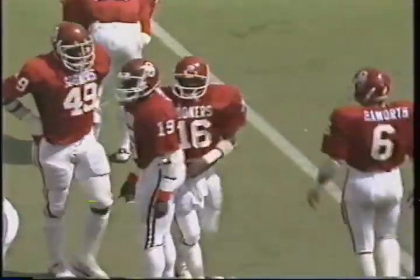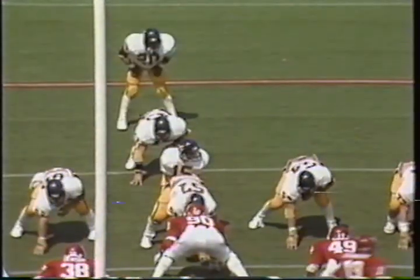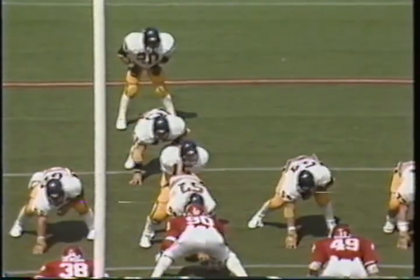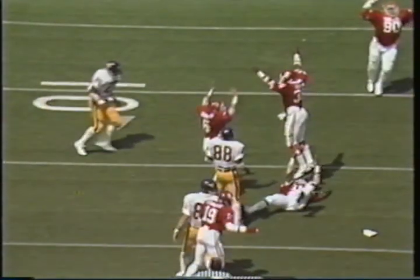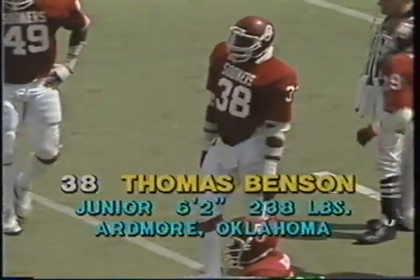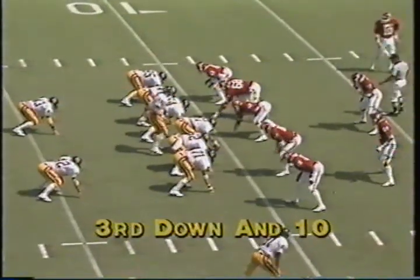Thomas Benson is the guy who gave the underneath coverage. Thought he tipped it up so that they could have the interception. I believe it was Sanji, but it doesn't happen. Once again, this is Hostetler, transfer from Penn State. We saw him play 2 years ago against Missouri. Drops back. He's looking for his back coming out of the backfield. Little circle pattern. I beg your pardon. That's a tight end route. Tip play. Thought he had it. Doesn't happen. So West Virginia has another shot. Well, a great tip there by number 38, Thomas Benson, outstanding linebacker from Ardmore, Oklahoma.